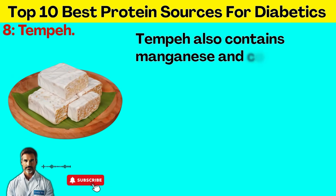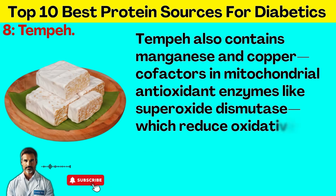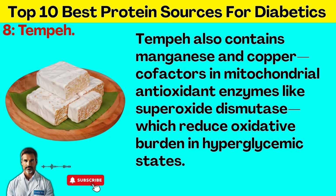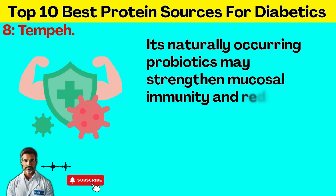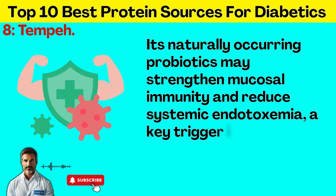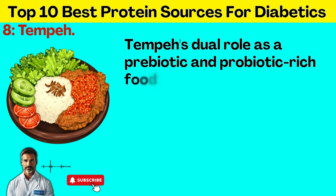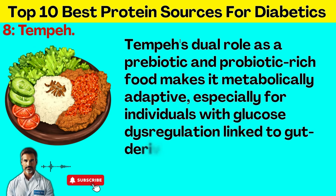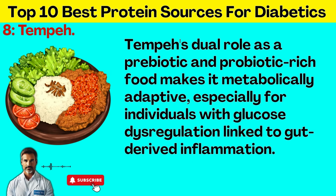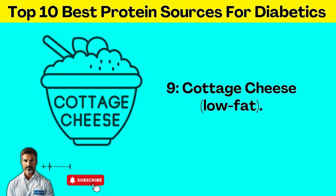Tempeh also contains manganese and copper, cofactors in mitochondrial antioxidant enzymes like superoxide dismutase, which reduce oxidative burden in hyperglycemic states. Its naturally occurring probiotics may strengthen mucosal immunity and reduce systemic endotoxemia, a key trigger in insulin resistance. Tempeh's dual role as a prebiotic and probiotic-rich food makes it metabolically adaptive, especially for individuals with glucose dysregulation linked to gut-derived inflammation. 9. Cottage cheese, low-fat.